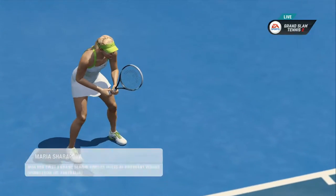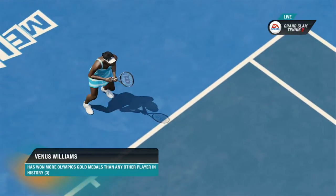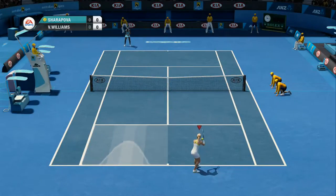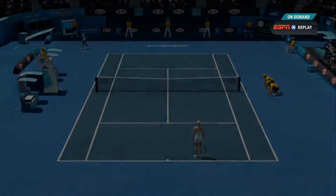Well, Venus Williams, one of the great athletes of women's tennis. She has incredible wingspan, huge serve, and the volleys, well, there's not a volley that she can't get to. Well, expect a fantastic match today between these two. Let's get into it. Oh, that's a good serve position, right at the body. Couldn't get out of the way.